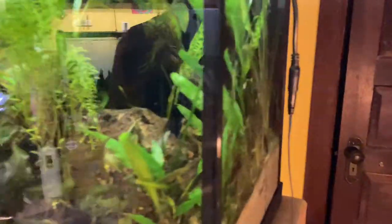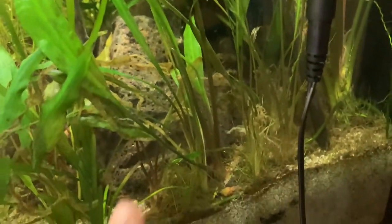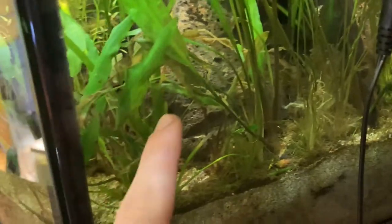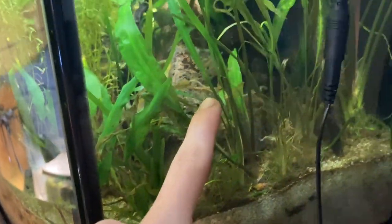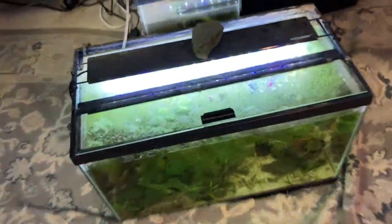I've had a lot of die-off from the crypts in this corner right here. You can see some of these leaves, they're sort of melting away. Right here you see all this, which is really unfortunate. So I'm gonna pull all these out and fill in this gap probably with some Anubias, which I have stored in my plant storage tank down here.